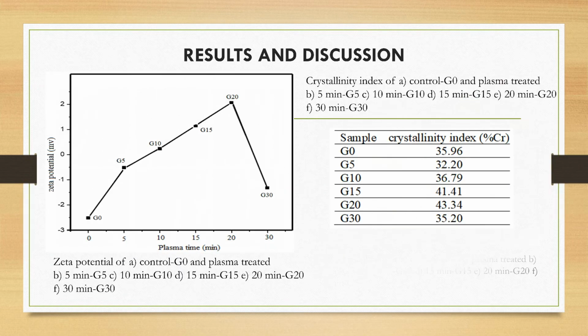The zeta potential for the control sample is negative. Increasing exposure time causes the zeta potential to be more positive. However, at 30 minutes, the value returned to a negative value due to the surface degradation and plasma bombardment removing the functional group of nitrogen. As for the crystallinity index, the results are proportionate to other analysis. The crystallinity increases up to 20-minute plasma exposure and decreases at 30 minutes. The decrement proves that the destruction not only happened in the amorphous regions but also in the crystalline area.